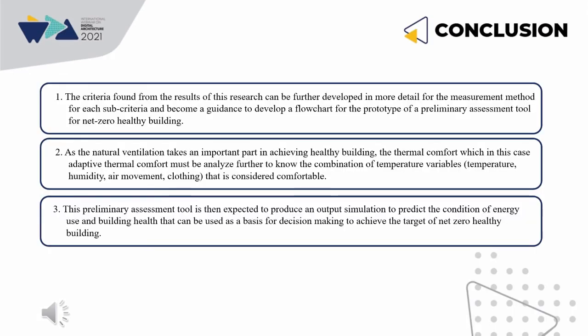From this research, we can conclude that the criteria found from the result of the research can be further developed in more detail for the measurement methods for each sub-criteria and become a guidance to develop a flowchart for the prototype of a preliminary assessment tool for net zero healthy building. And as natural ventilation takes an important part in achieving healthy building, the thermal comfort, which in this case is adaptive thermal comfort, must be analyzed further to know the right combination of variables that is considered comfortable, such as temperature, humidity, air movement, and clothing.